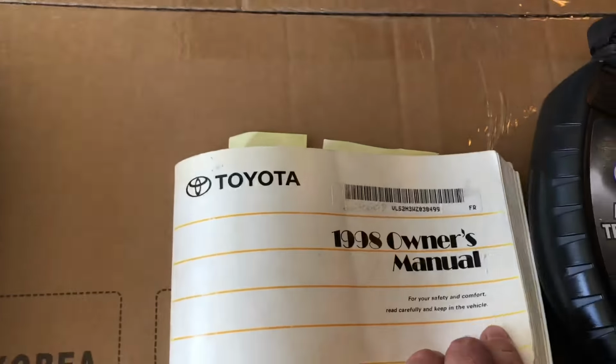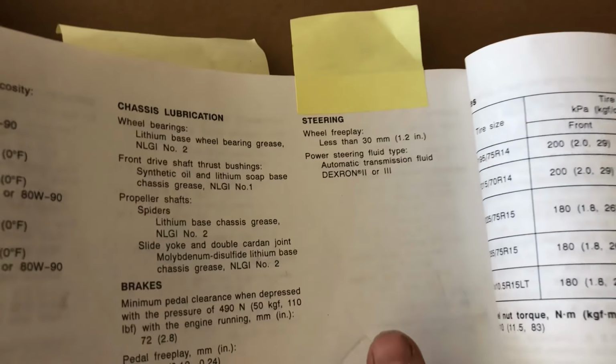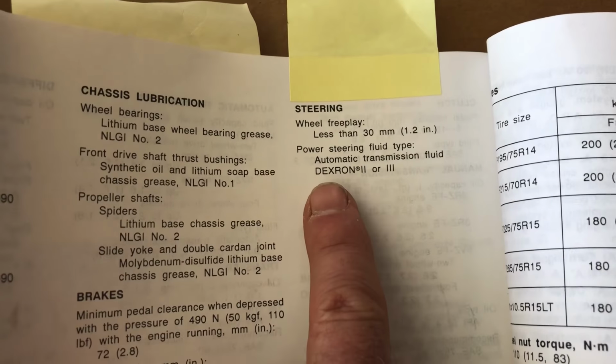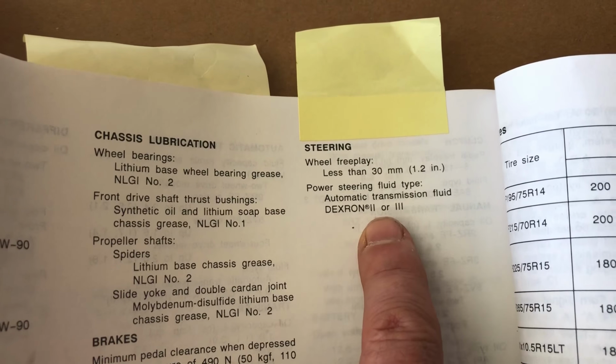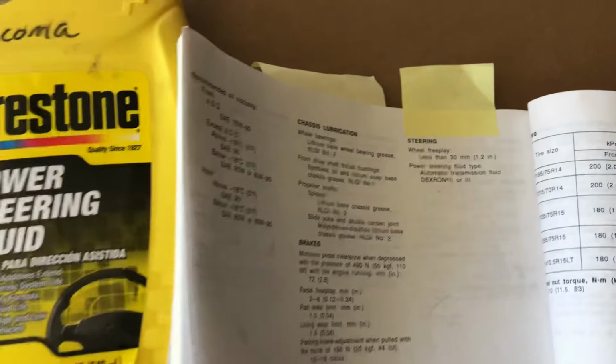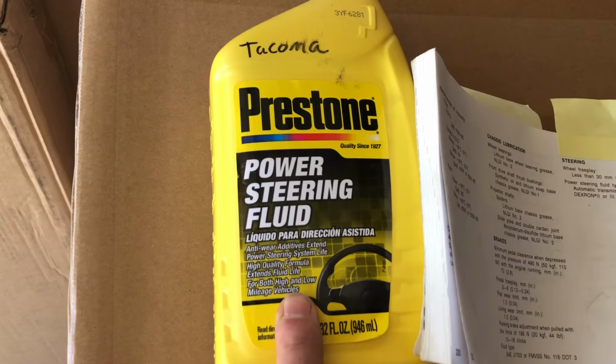All right. Got my manual right here. Make sure you have your manual. So much good stuff in here. And right here it says steering, power steering fluid type, automatic transmission fluid, Dexron 2 or 3. So the more research I do, the more I'm finding out that this is not automatic transmission fluid. This is power steering fluid.